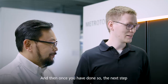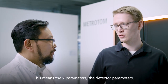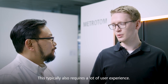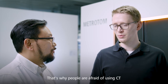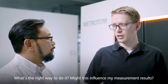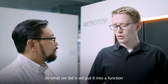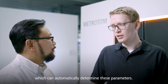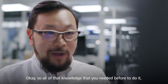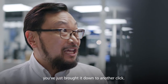So, yeah, right. And then, if you've done so, the next step is always to determine the measurement parameters. This means X-ray parameters, detector parameters, and this typically also requires a lot of user experience. Sure. That's why people are afraid of using CT, because they are not sure, how do I do it? What's the right way to do it? Might this influence my measurement results? So what we did is, we put it into a function which can automatically determine these parameters. Okay, so all of that knowledge that you had to know before how to do it, you've just brought down to another click? Yeah, right, exactly.